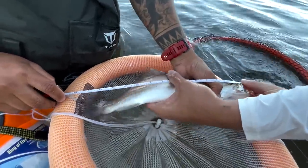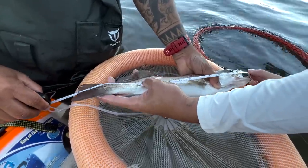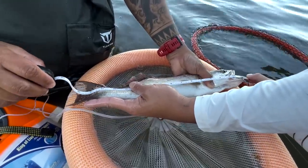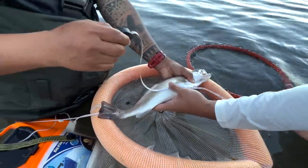Oh yeah. Super 16. Super in. Past 16. Yeah, that's the lip right there. Okay, so 16 and a half. Almost 17. It is 17. We got ourselves a meal.